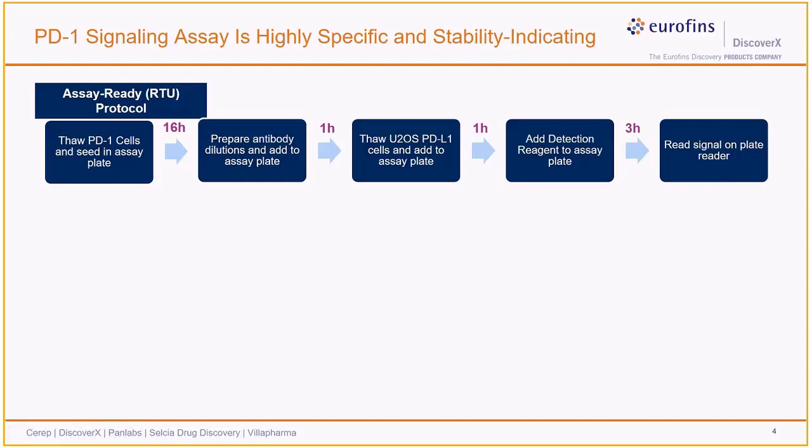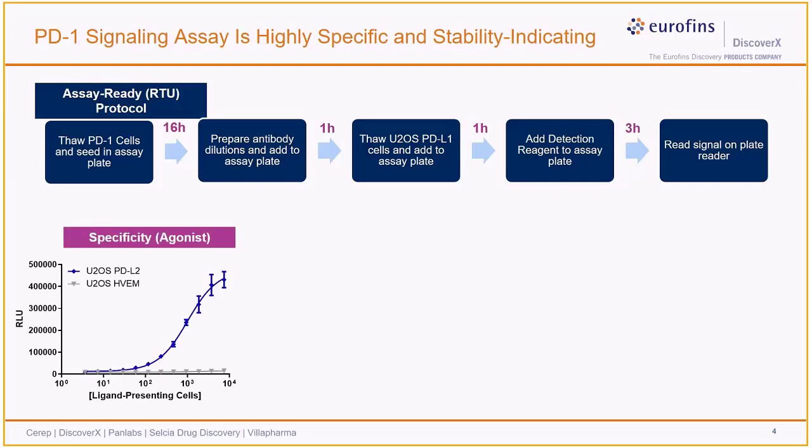The important thing here is that this is all homogeneous, so there are no transfers to other plates, no spinning, none of those types of things. It's a very simple assay. What you can see is that the assay is highly specific. In this diagram, what we're showing is the response to PD-L2 ligand presenting cells, and you see a nice dose-dependent increase as you increase the number of cells. By contrast, if we take a cell line that's expressing a ligand for a different checkpoint receptor, in this case the HVEM ligand, we see no response in the assay.